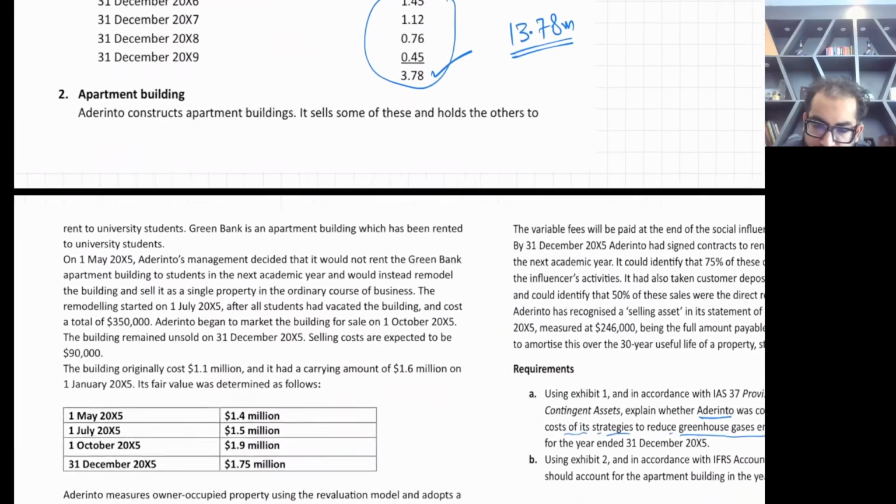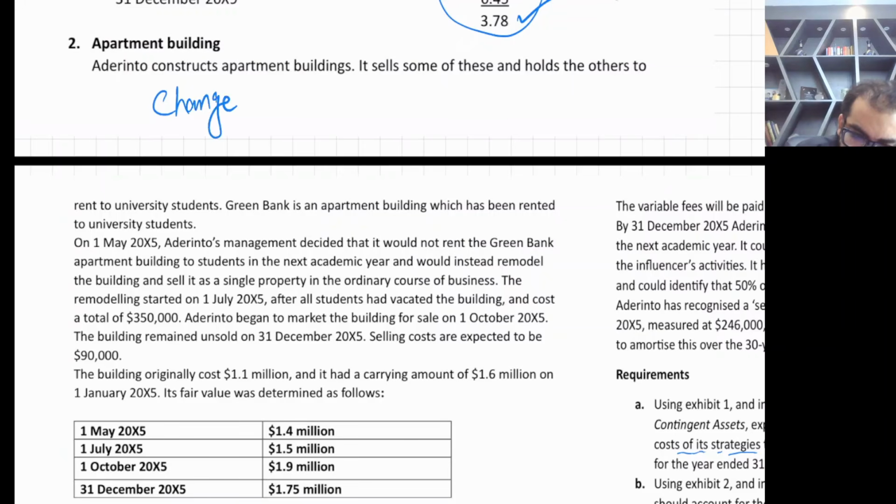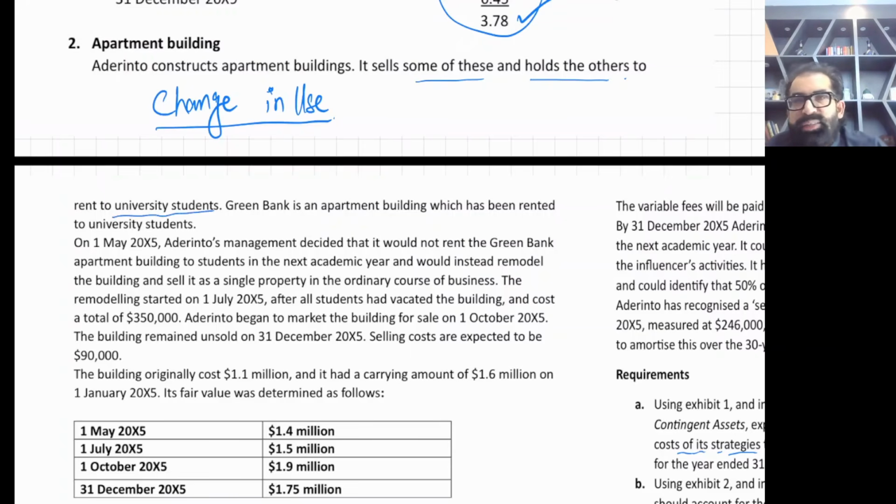Now the next part is IAS 40 and IAS 2. You used to do that part at FR level as well, even at SBR level: change in use. The topic is change in use. Aderinto constructs apartment buildings. It sells some of these and holds others to rent to university students. Some buildings they sell.